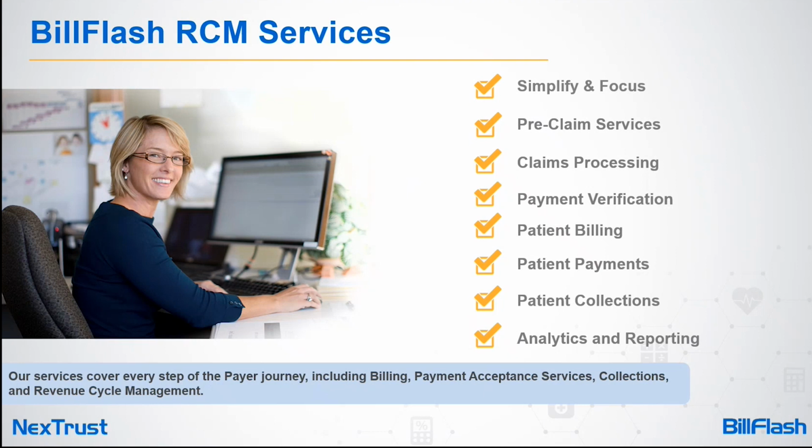Our services cover every step of the payer journey, including billing, pay services, collections, and RCM. Revenue cycle management services, such as those offered by BillFlash, provide a range of services that can help you maximize your reimbursement, reduce denials, and improve the efficiency of your practice. Additionally, our flat rate pricing model per physician can make RCM services a very cost-effective and attractive alternative to a clearinghouse-only option or using in-house billing.